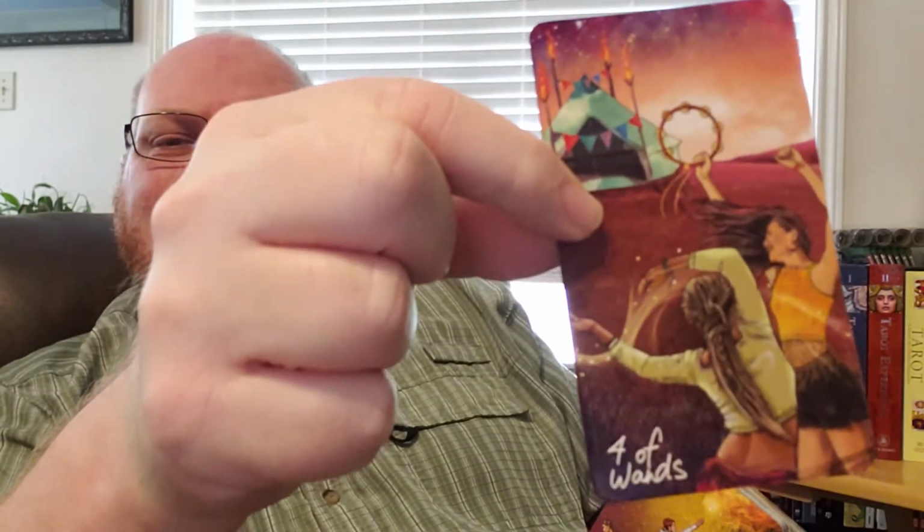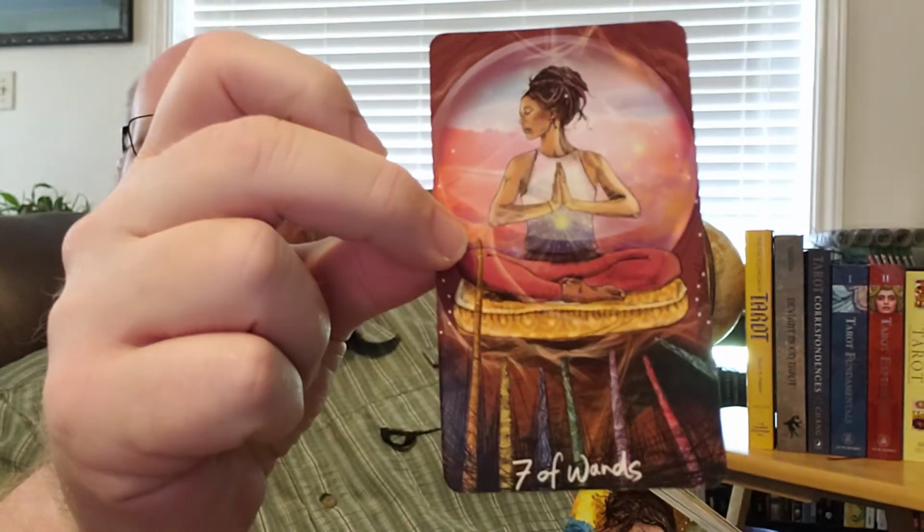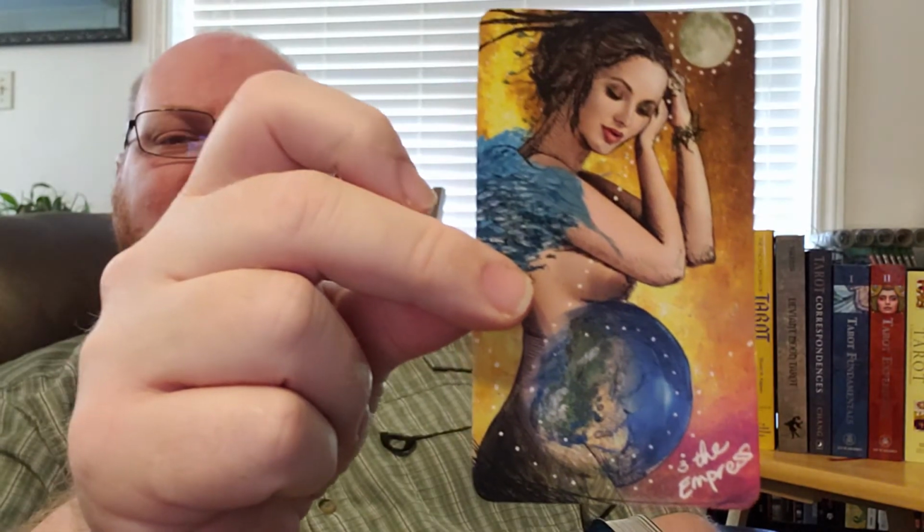So, yeah, I like art that makes you think, that surprises you, that shows you something so clearly that the surprise isn't like a shock surprise. It's a surprise like how quickly you understand the artist's intent. And I think that's what has made this deck so successful and such a favorite.